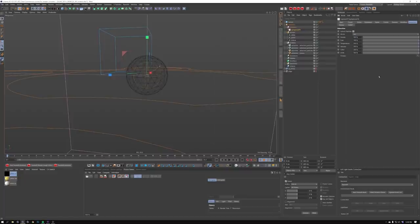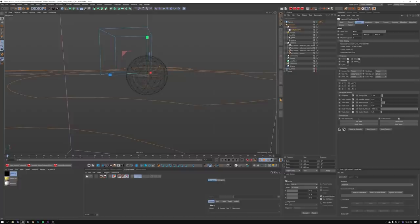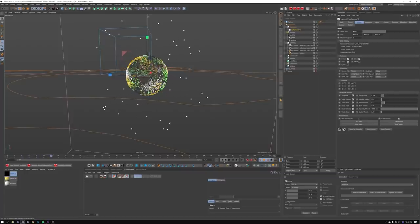Just turn the color up to 100%. And I think that will start to give us what we're looking for. We're not getting any advection yet, though, because, here, let me just make some more adjustments. I think the only thing that needs to change in here is our adaptive size. That just allows the adaptive bounds to catch more of the simulation. But we're still not getting the advection.